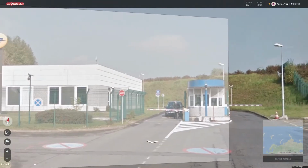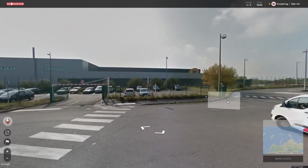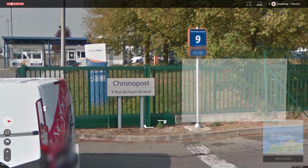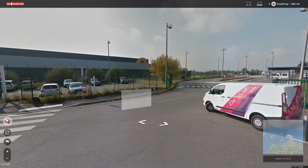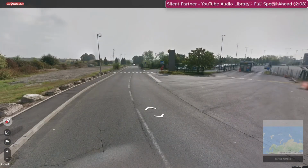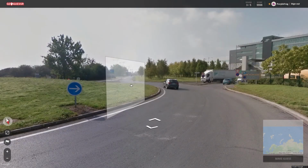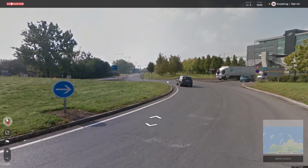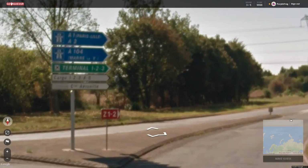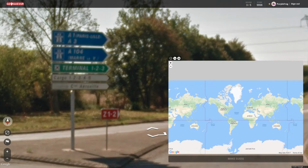La Poste? No. This appears to be French, so would this be Charles de Gaulle? If I'm going to just, like, jump right to conclusions. The Chronopost, Rue de Haute-Leval. I'm assuming I can't go that way. Nope. All right, this way it is. I'm going to guess it's just... I mean, if we're talking the 8th busiest airport in the world, and it's French, it's got to be Charles de Gaulle. I can't imagine there's a busier one. Terminals 1, 2, and 3, A104, A3, Paris-Lille. Paris-Lille. I don't know why I'm zooming in over there.